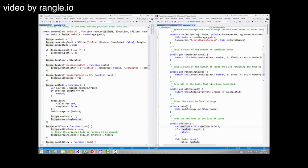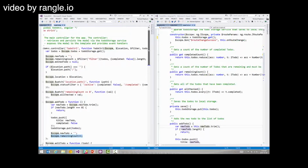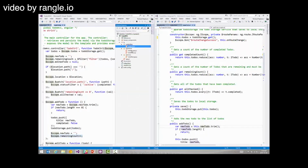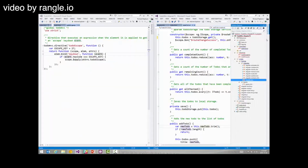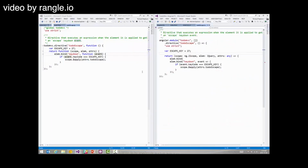Let's take a quick look, because we can convert everything over to TypeScript. And if we just look at one of the directives here, let's look at the to-do escape directive. Really hardly any difference between these, other than the fact that we are actually assigning data types to these arguments on this lambda function that we're returning. An interesting one here is the element, because we're actually getting a jQuery element.